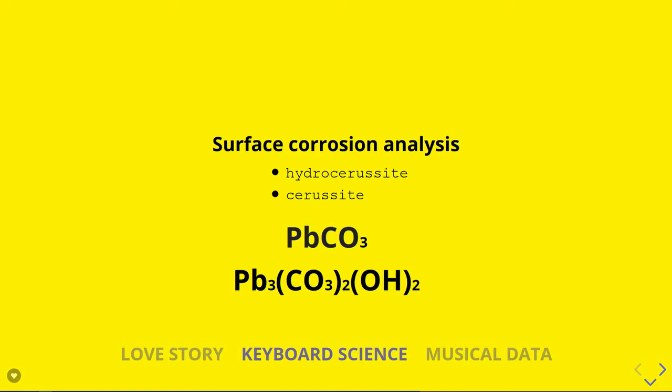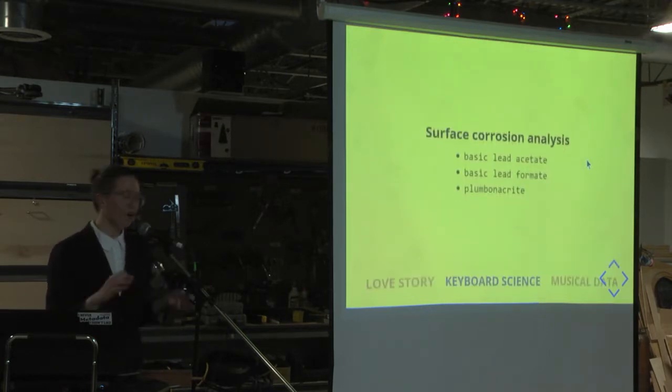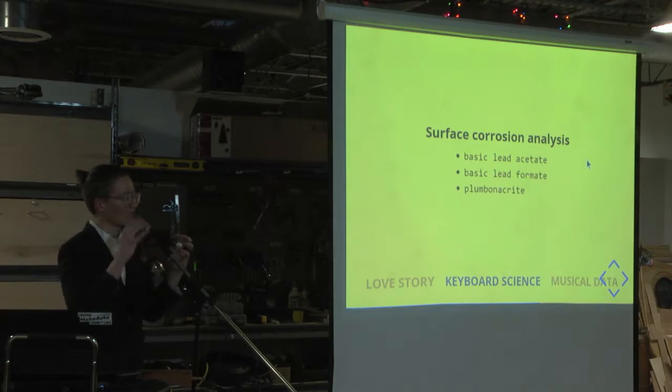So a chemist who actually taught at my undergraduate school, Oberlin, Catherine Oertel, ended up studying the surface minerals on these organ pipes and came up with a diagnosis that lead carbonates were forming around the affected areas. So these lead carbonates include hydrocerussite and cerussite. But she also found a couple other minerals, which included basic lead acetate and lead formate and plumbonacrite. And these appeared to be sort of transition minerals. So a fully degraded organ would have a lot of hydrocerussite and cerussite. But in between, we might see some of these accessory minerals.